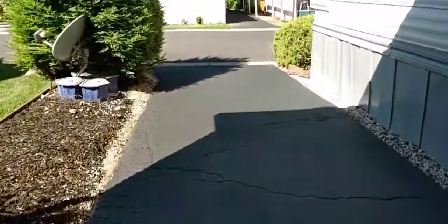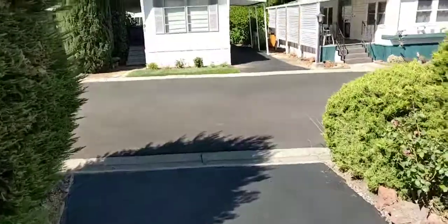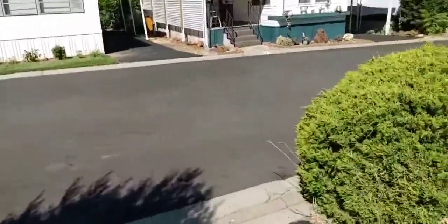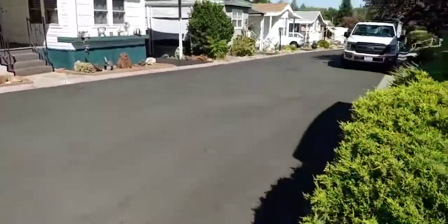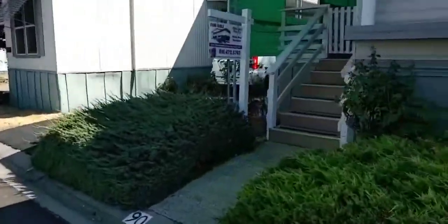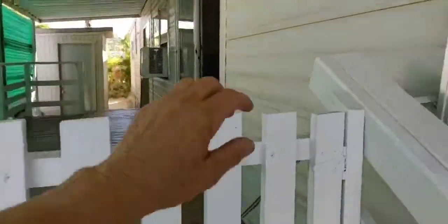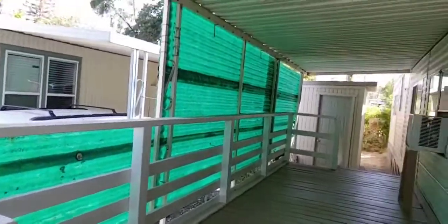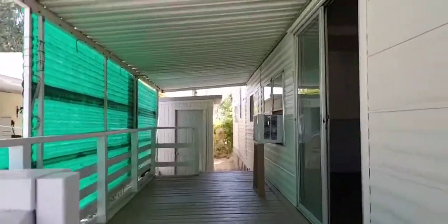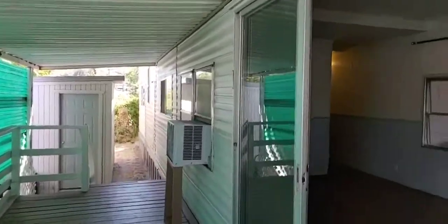So again, about this community, it's centrally located: hospitals, retail, big box. They've got a clubhouse here where they play cards. There's no pool here. And let's go inside here. This home was listed with a previous broker the last month. So I'm going to give it my best shot to get this sold for the seller.